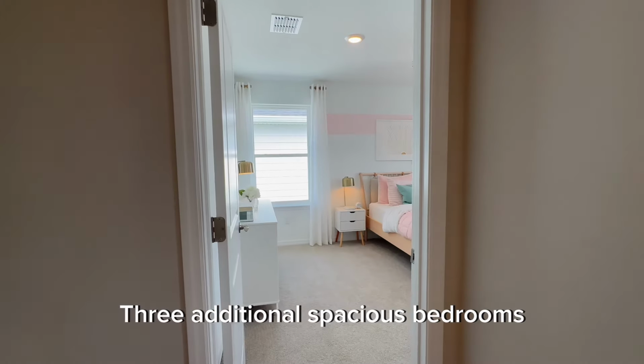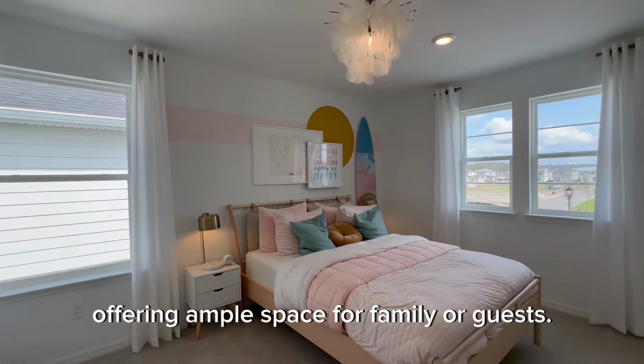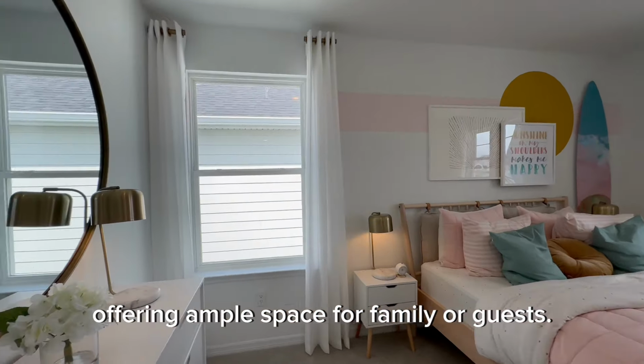Three additional spacious bedrooms complete the upstairs, offering ample space for family or guests.